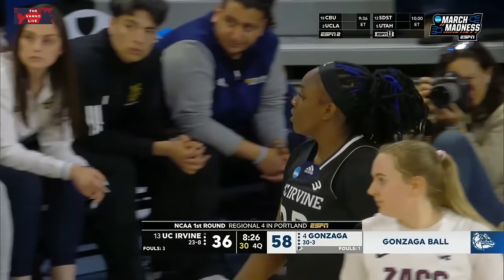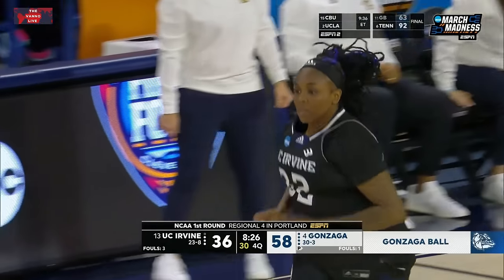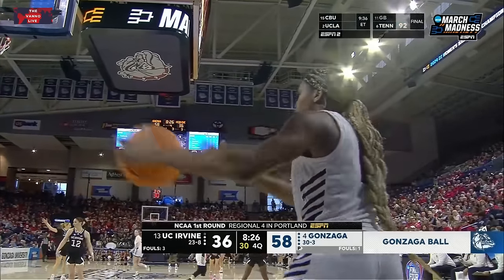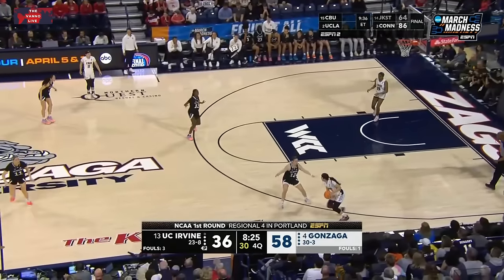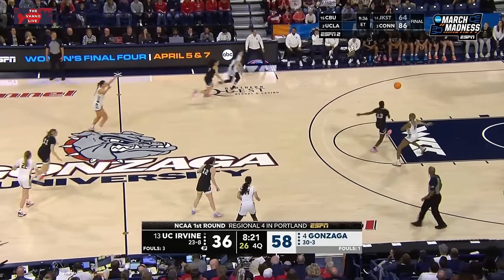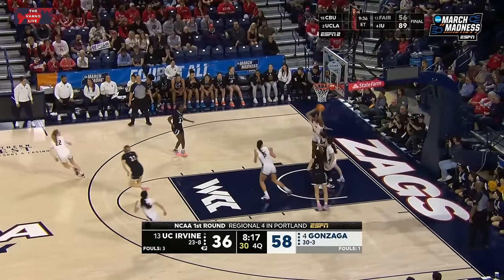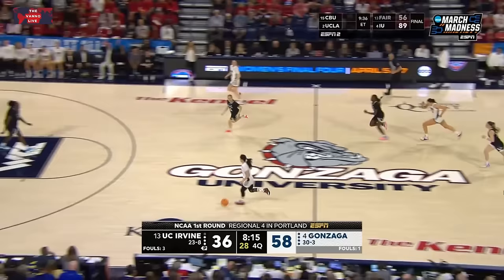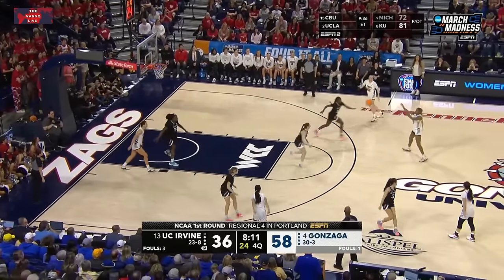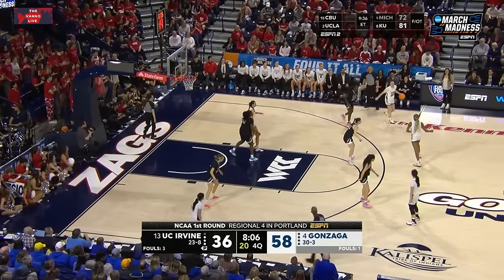None of these players, as a general rule, have played in a game like this. A conference tournament is one thing, but you know who you're playing against. You've seen them all year. This is now a step up, and you've got to figure it out. As I've watched a lot of these games the last two days, that's what a lot of the mid-major teams are trying to figure out when you want to get to that level. Only the second NCAA appearance in UC Irvine history, the first since 1995. And most of these players, or all of these players, were not born.